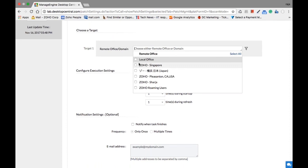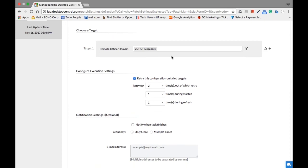So it is always recommended to choose your entire domain or your remote office as your target. Which means, assume one of your employees works from home. He's not a part of the organization, or he comes here once in 10 days. The machine is not available in your local network all the time. In such cases, when you choose your entire domain or your entire remote office as your target, anytime the computer joins or connects into your corporate network, the patching will be taken care of. You need not be worried about the computers which are not available during the patch deployment process.